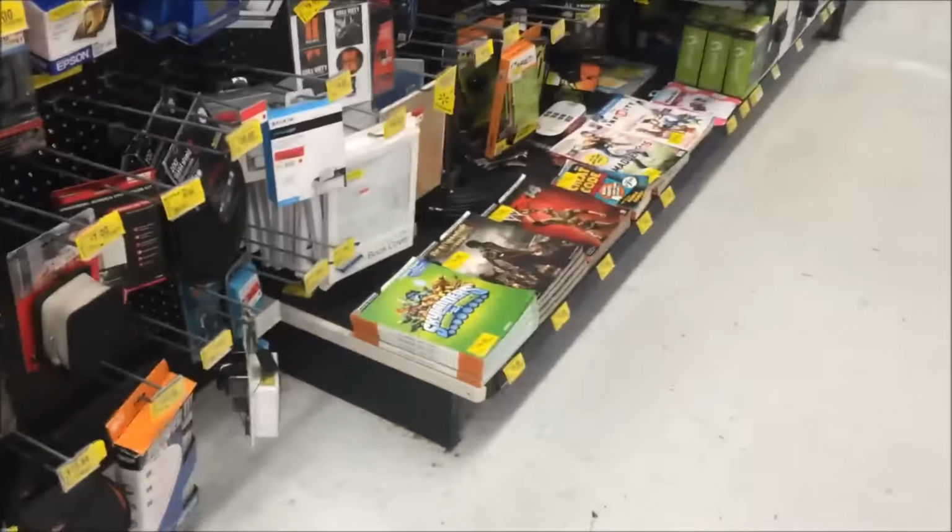We're in Walmart now. Looking at electronics. Also a good category.